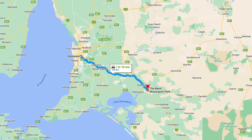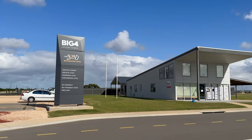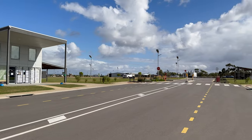The Bend Motorsport Park is an absolutely epic place. Highly recommend that you stop in there if you're ever traveling past. It's known to be one of the world's longest permanent racetracks. I think it's the second longest permanent racetrack in the world, and the quality of this track is absolutely amazing. We've stopped in there once or twice before, just into the showroom, and there's some absolutely amazing cars in there to see. We'll be staying at the Big Four Caravan Park, which is right next to the racetrack.